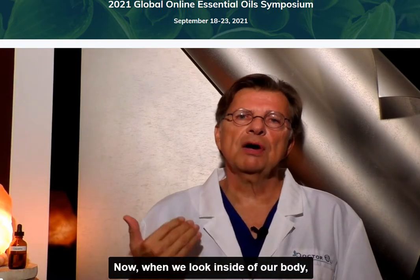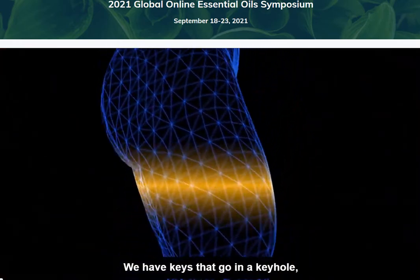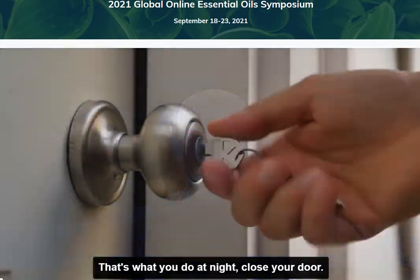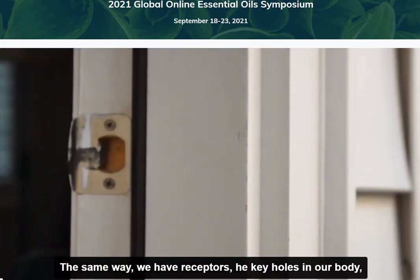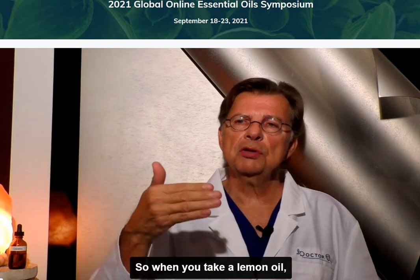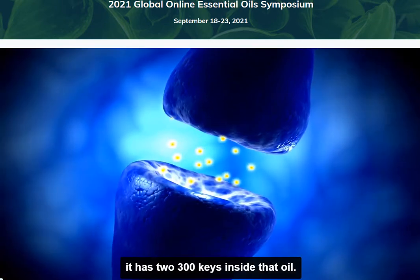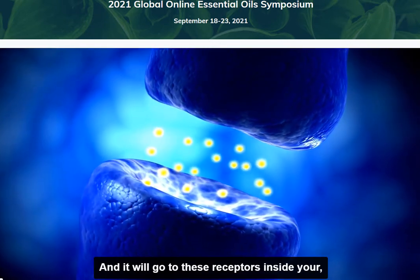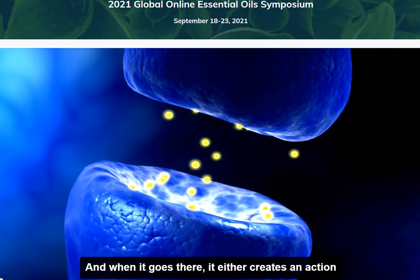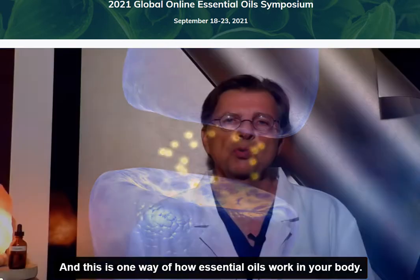Now, when we look inside of our body, we find a lot of receptors. So what does that mean? We have keys that go in a keyhole, and when you turn, it's going to open the door or completely close it. Right? That's what you do at night to close your door. The same way we have receptors, the keyholes in our body, and we have keys, the plant material. So when you take a lemon oil or peppermint oil or lavender oil, it has 200-300 keys inside that oil. And it will go to these receptors inside your body, in your brain, in your nerves, in your organ systems. And when it goes there, it either creates an action or it blocks the action. And this is one way of how essential oils work in your body.